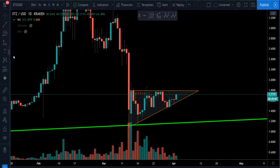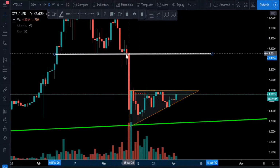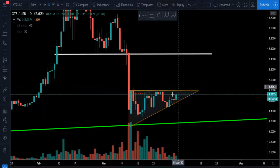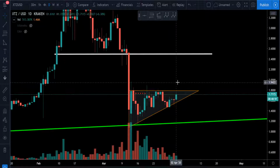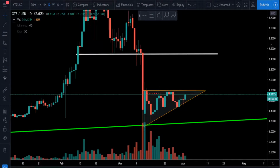I'm expecting a move of at least to this area, at least to this daily candle. You can see right here, this area around 2.5. I'm expecting a bounce from here to around 50% gains if, of course, we can break this triangle and close a daily candle above it with some high volume, and we take into consideration that Bitcoin will not crash, all right?